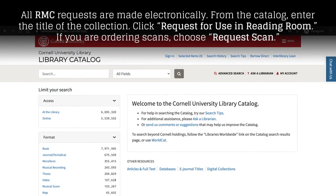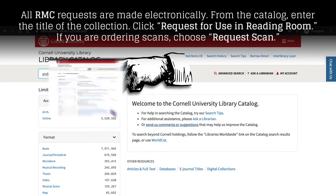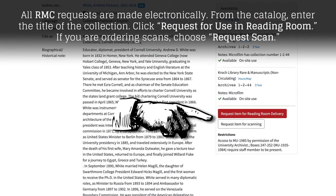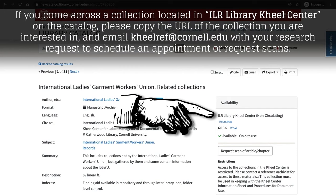All RMC requests are made electronically. From the catalog, enter the title of the collection. Click Request for Use in Reading Room. If you are ordering scans, choose Request Scanned. If you come across a collection located in ILR Library Kheel Center on the catalog, please copy the URL of the collection you are interested in and email keelref@cornell.edu with your research request to schedule an appointment or request scans.